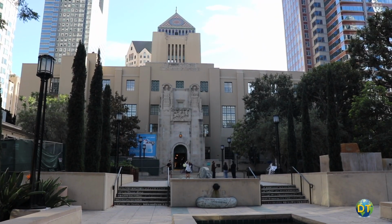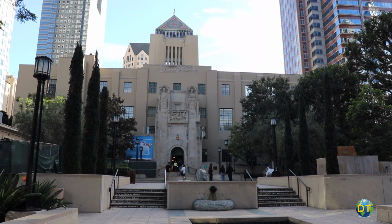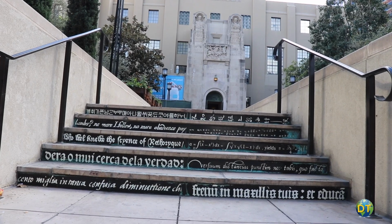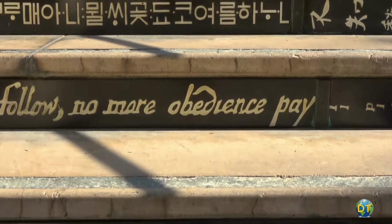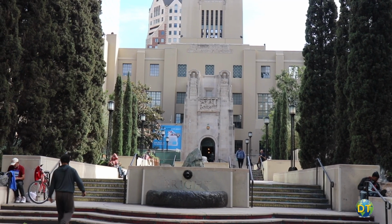The Central Library's Flower Street entrance is aligned with fountains and risers leading to the library's entrance. Referencing the spines of books, the stairs function as pages. From the bottom of the stairs, each riser contains quotations in different languages written from earliest history to modern times.